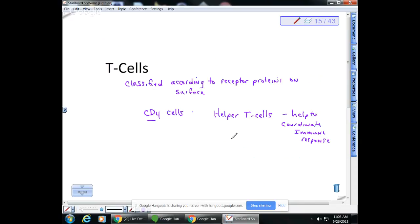The other type of T cell that's a CD4 are called regulator T cells. These help to suppress the immune response. It's really important that the immune response does not get carried away. It does get carried away in the case of a lot of allergies, where it causes excessive swelling so people can't even breathe, and then they die of a massive allergy attack. So these regulator T cells help to regulate, to suppress the immune response.